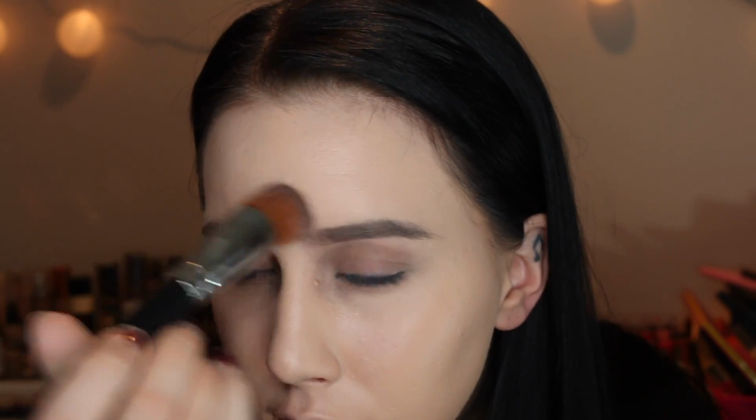Which buff out pretty easily. I am worried, I have pretty awful forehead wrinkles. I'm a little worried this foundation is going to settle into those. I'm going to give it a couple of minutes, let everything settle. I'm not going to come back and do the concealer until I feel like this is completely set. Alright, so it's been 6-ish minutes. It's gotten really weird around my nostrils. I think it really does need to be set.